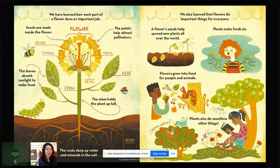We have learned how each part of a flower does an important job. Seeds are made inside the flower. The petals help attract pollinators. The leaves absorb sunlight to make food. The stem holds the plant up tall, and the roots slurp up water and minerals in the soil.